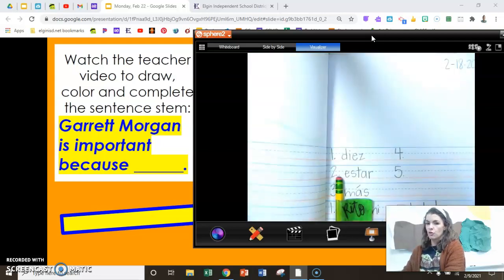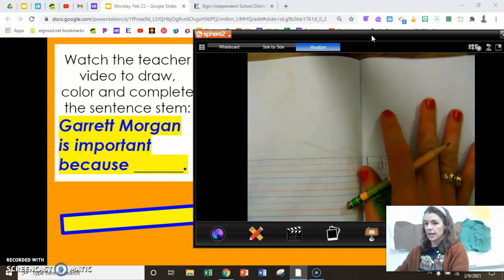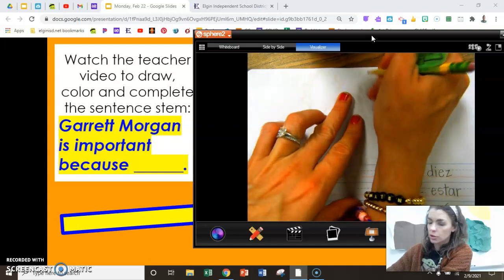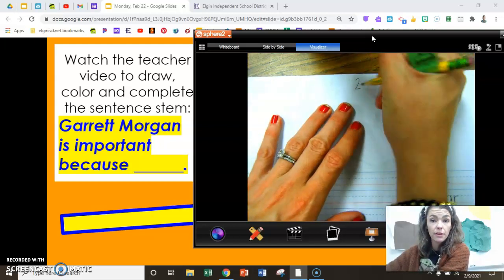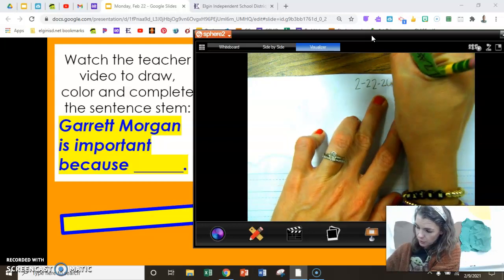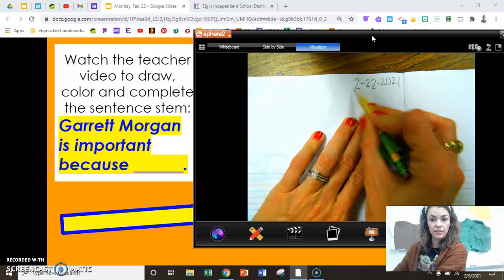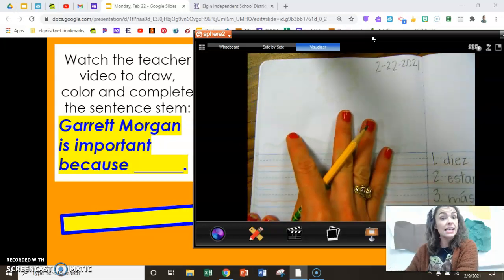I hope you have it ready. Let's find a new page. I've already used the right side, but I can use the back side and save the trees. Everybody start up top with a 2 for February. 22 for today. And our year is 2021. Look at all those 2s we got today. I'm going to save my spot here for my nice illustration of Garrett Morgan.